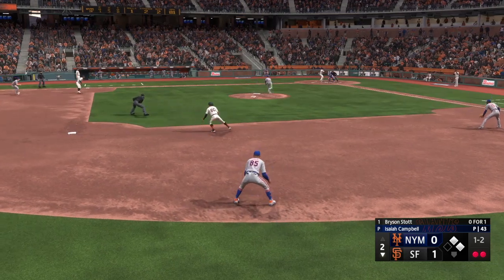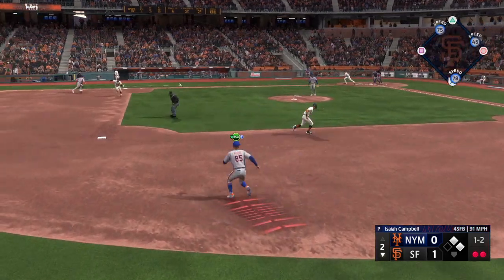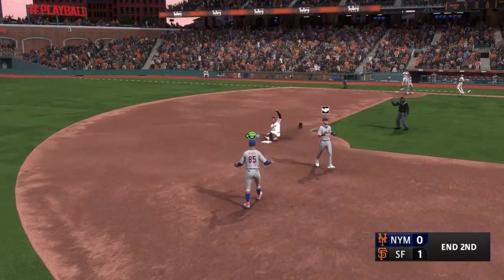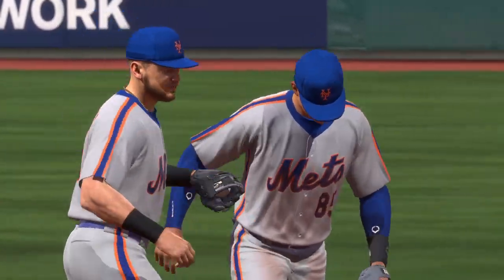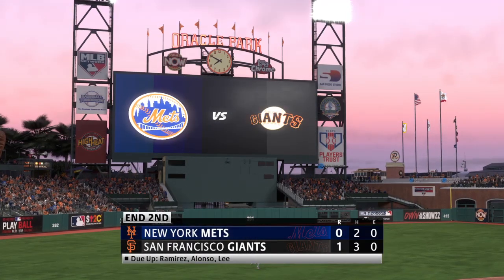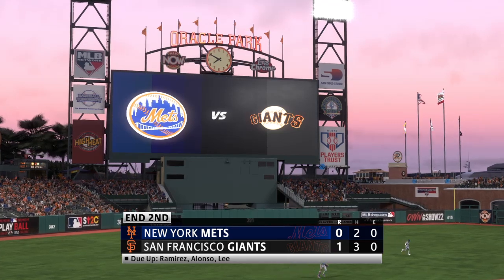Two outs. Swing and a ground ball out to short. They take the force out. Inning ends, and that stops the bleeding. We head on now to the top of the third. It's the Giants 1 and the Mets nothing.